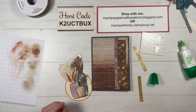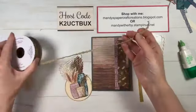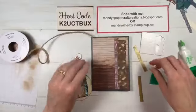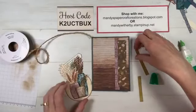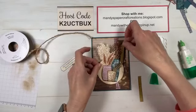Maybe we could use a smaller sentiment, perhaps. Maybe try a knot of string. Oh, thank you, Jenny. I forgot about using the trim. We need to add the trim too. Thank you for reminding me. Yes, I'll come back to the trim. We'll have to include that somewhere.